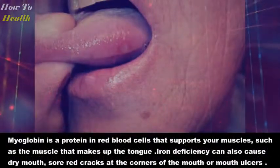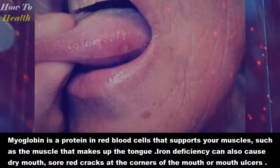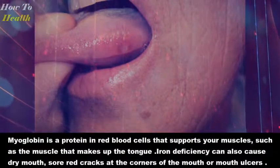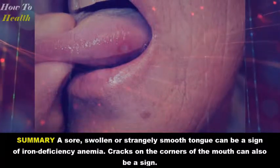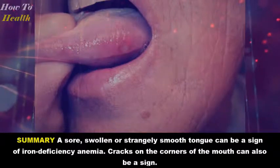Myoglobin is a protein in red blood cells that supports your muscles, such as the muscle that makes up the tongue. Iron deficiency can also cause dry mouth, sore red cracks at the corners of the mouth or mouth ulcers. Summary: a sore, swollen or strangely smooth tongue can be a sign of iron deficiency anemia. Cracks on the corners of the mouth can also be a sign.